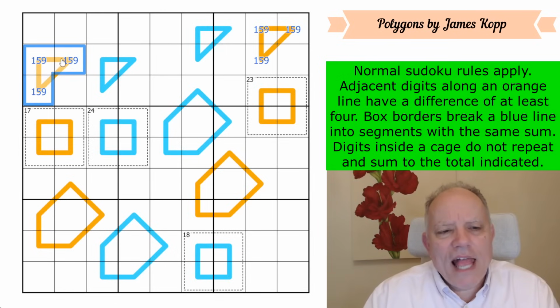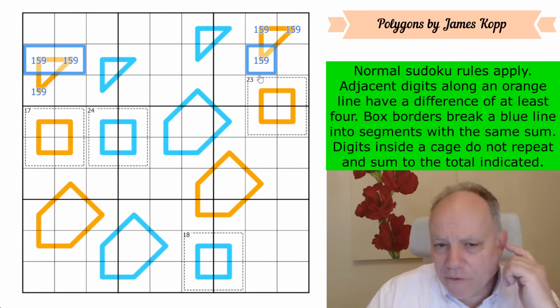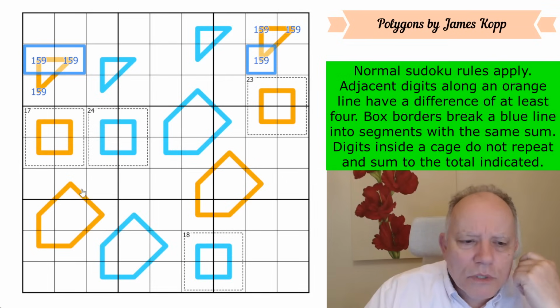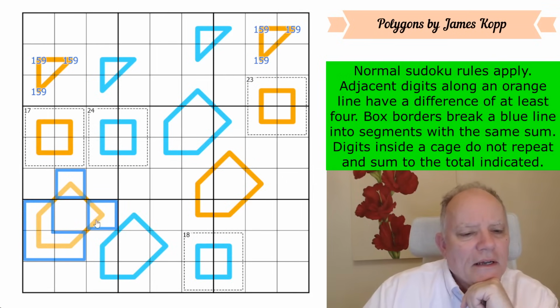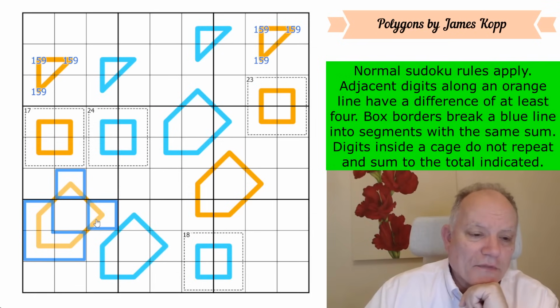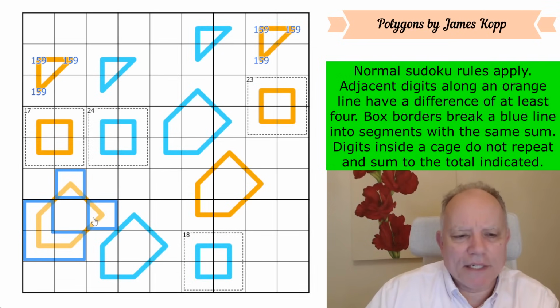It doesn't tell me anything about the order in which they appear, because any of those two numbers can sit next to each other. But it does tell us that these numbers are made up of 159. So we've got a 159 triple in row 2. Now it does also tell us that these luggage tag pentagons have 5 cells as well as 5 sides, and therefore this rule does apply to them.